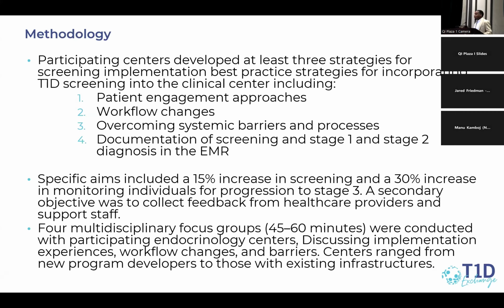And we asked those centers to identify at least three strategies for screening implementation, best practice strategies for incorporating type 1 T1D screening in a clinical setting. The first one was patient engagement approaches, followed by workflow changes, overcoming systemic barriers and processes, and then documenting screening for stage 1 and stage 2 in the EMR, which is a lot easier said than done, as we all know.